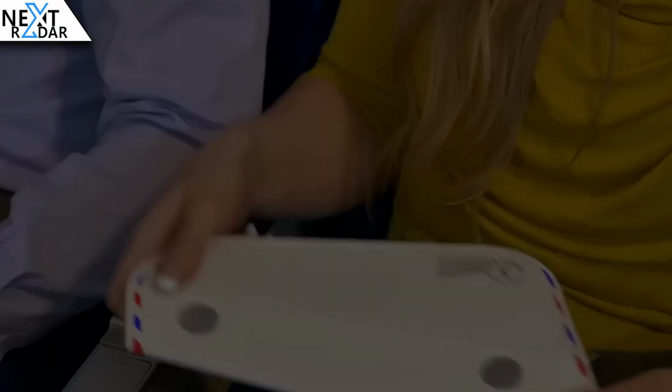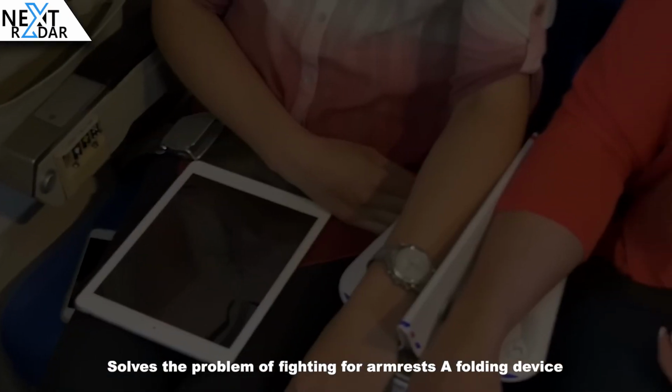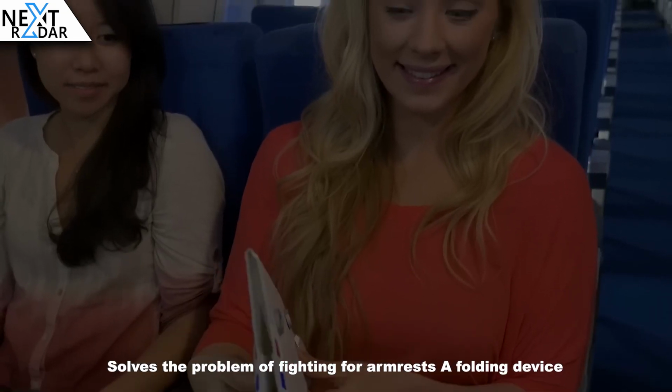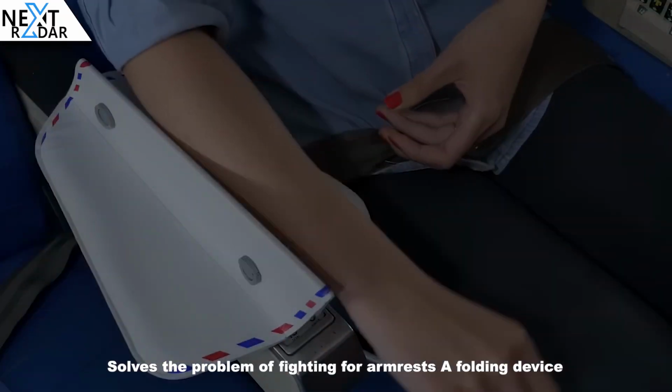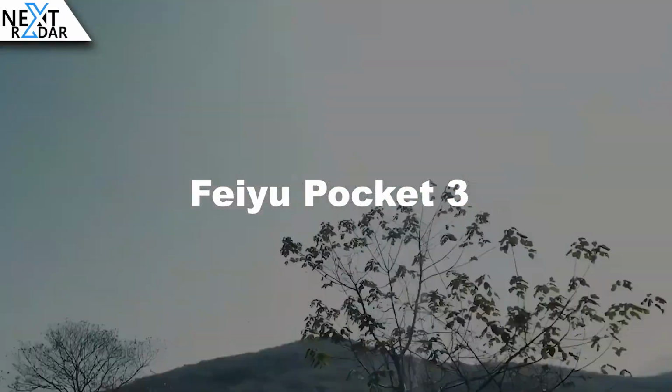Sorigami Armrest Extender. Solves the problem of fighting for armrests. A folding device that doubles the area of an armrest, clipping onto a seat to give users on either side their own space.